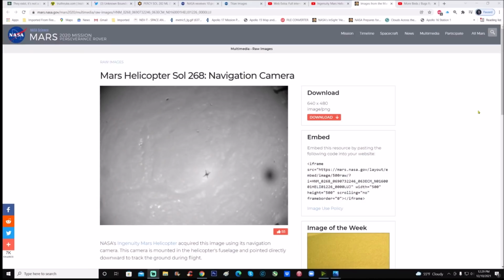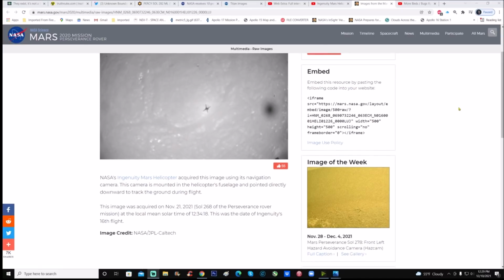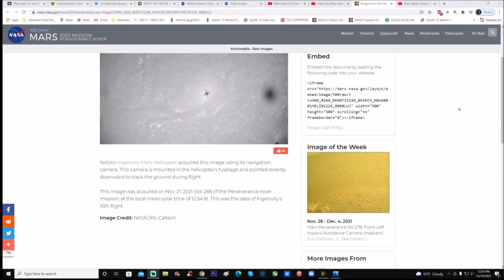All right, folks, you can see it's from Perseverance, Sol 268, navigation camera. If you read the description down at the bottom here, it says NASA's Ingenuity Mars helicopter acquired this image using its navigation camera, or the NavCam. This camera is mounted on the helicopter's fuselage and is pointed directly downward to track the ground during flight. This image was acquired on November 24th, 2021, Sol 268 of the Perseverance rover mission, at the local mean solar time of 12:34 p.m. This was the date of Ingenuity's 16th flight. And of course, the image credit goes to NASA, JPL, and Caltech.